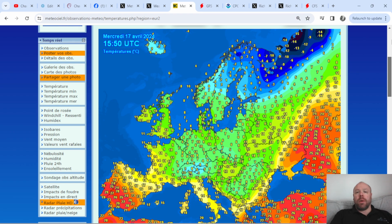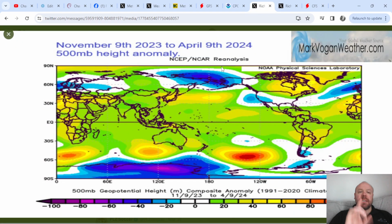And with a record breaking warm subtropical and tropical Atlantic, and also all the way up to the UK and Ireland vicinity, when you've got that south displaced jet, when you've got a strong area of high pressure over Iberia, northwestern portions of Africa, this is the type of upper air pattern that you achieve. So this is the period between November 9th last year and the 9th of April this year.